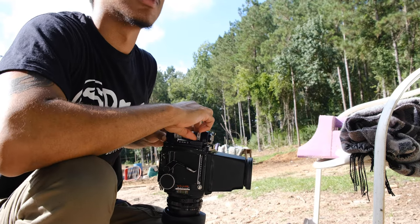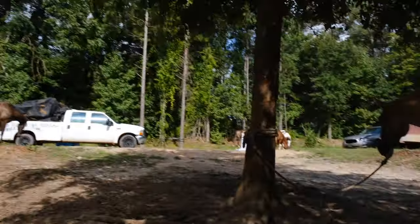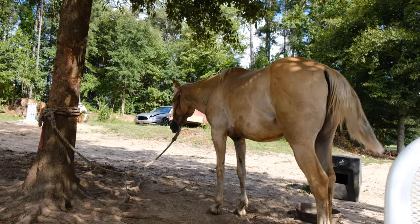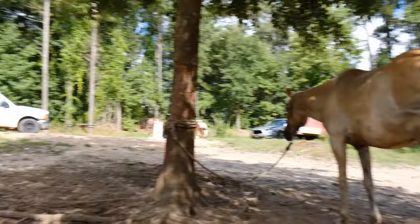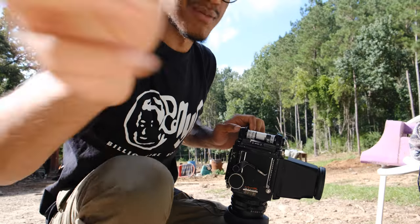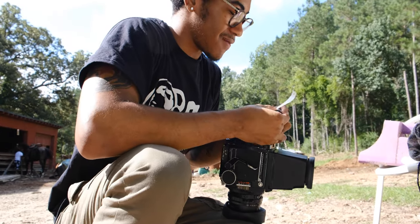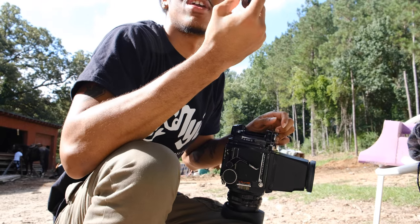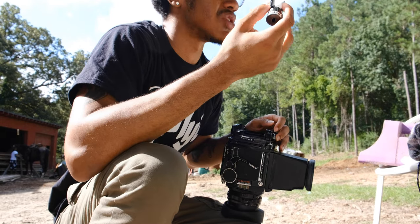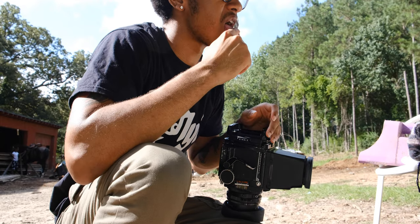Trying to make sure this horse don't kick me in the face. Big horse right here behind me. Gotta make sure they don't make no sudden movements, nothing like that. I already shot a couple pictures. I still had a roll in my camera that was unfinished. So when I first got here, I just shot like three pictures just to finish this roll off.